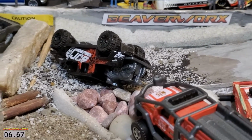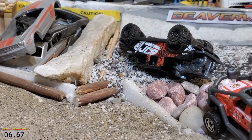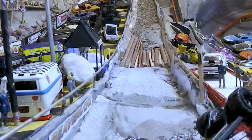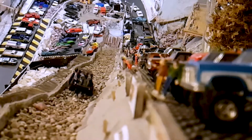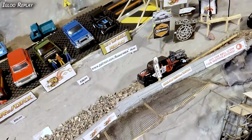He flipped it after the line, so he still counts as everything was good all the way down, and that is a wicked time. He was just sending it all the way, didn't care, just threw it all down the line and over the line. Great time. That is going to be a tough time to beat. Let's check that out on the Igloo Replay.